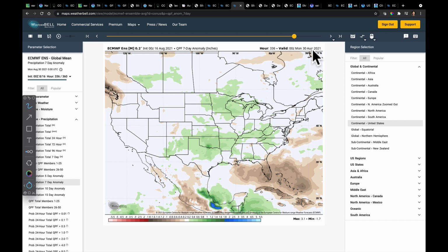What's important to see, though, is that the European model out to week 2 is not seeing another tropical system coming through. So that is drier in terms of tropical systems coming through at this point. Doesn't mean the tropics are inactive, but after Fred and Grace, I think we're going to have a little bit of a lull in the activity here.